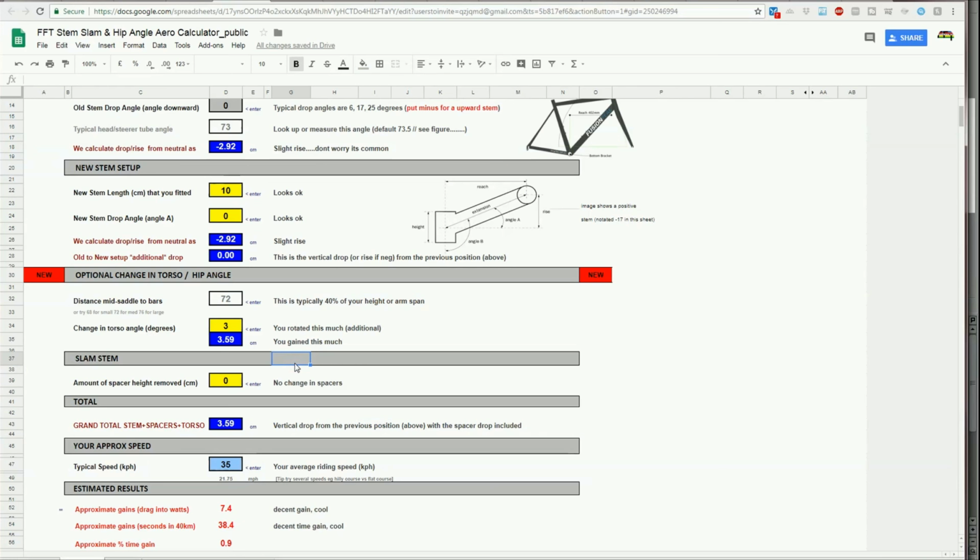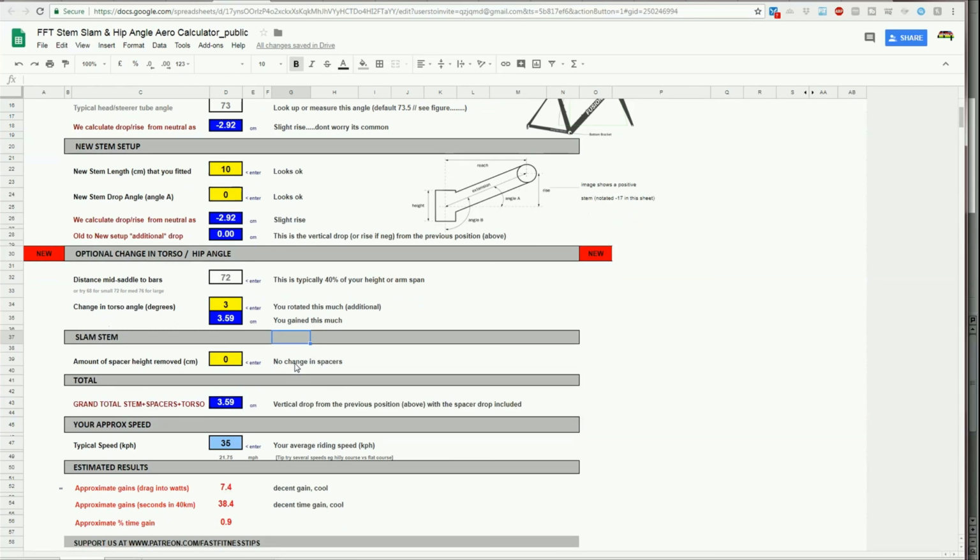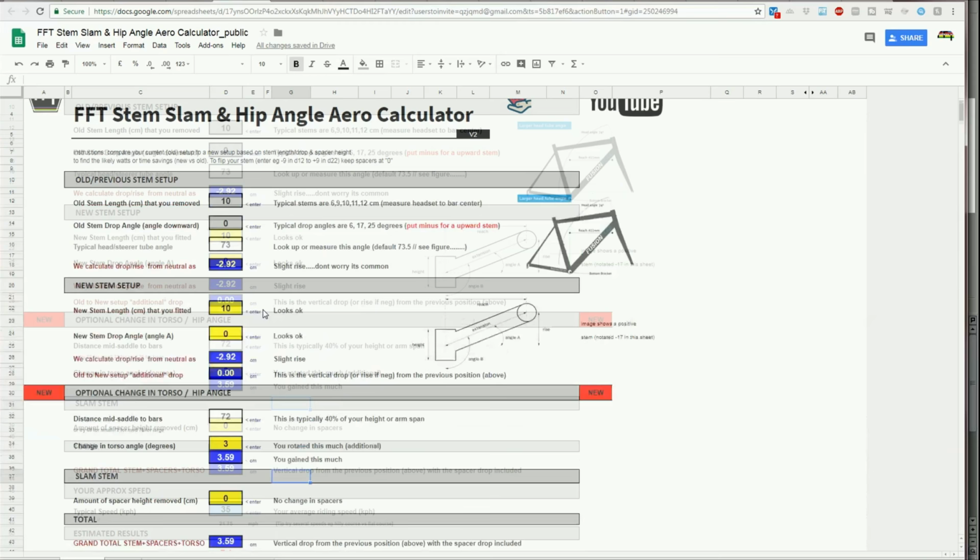So that's now built in to the Slam Your Stem aero calculator. And by the way, you don't have to alter your stem to do the calculation. So you can keep your stem the same and just put, I altered my torso angle, let's say 1 degree. What's the effect? The calculator will tell you that.